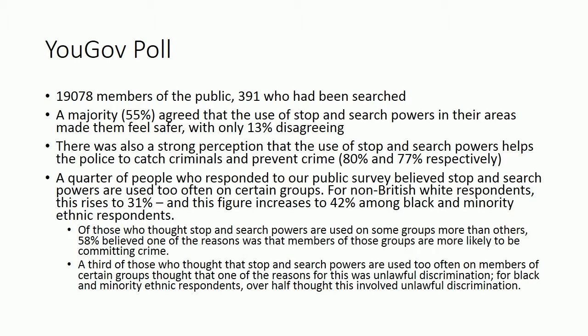The MIC did a survey about public perceptions of stop and search, which found 55% agreed that the use of stop and search powers in their areas made them feel safer, with only 13% disagreeing. Many also believed that the use of stop and search powers helps the police to catch criminals and prevent crime. 25% of respondents believed stop and search powers are used too often on certain groups. Of those who thought stop and search powers are used on some groups more than others, 58% believed one of the reasons was that members of those groups are more likely to be committing crime.